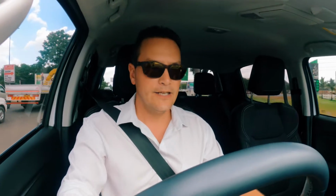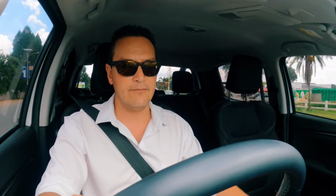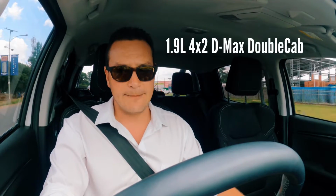Happy Monday. Doing something a little bit differently today. I'm not in the blue MUX that you normally catch me in. Today, I've borrowed a different car. This is a 1.9 litre 4x2 D-Max DoubleCab.